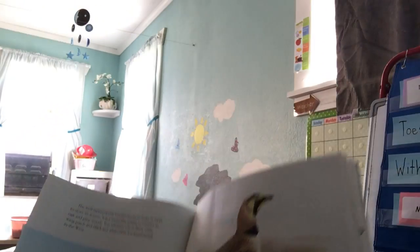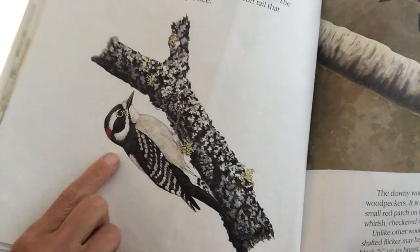So we live in the West. Maybe those live near us. This is the kind of woodpecker I've seen around. So keep your eyes out and see if you can spot one.